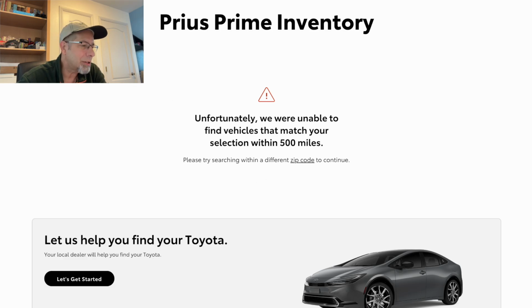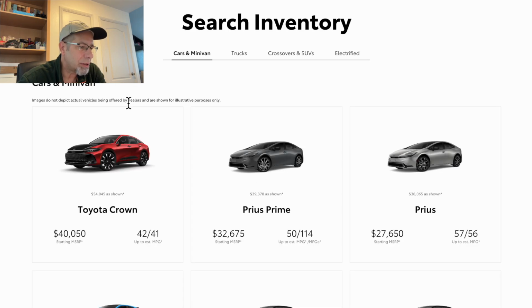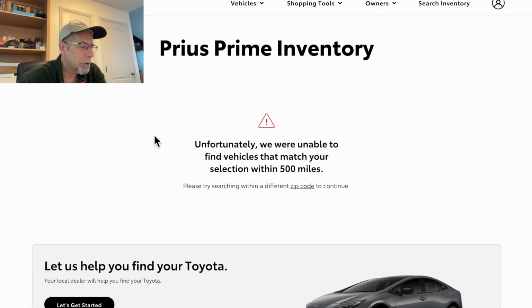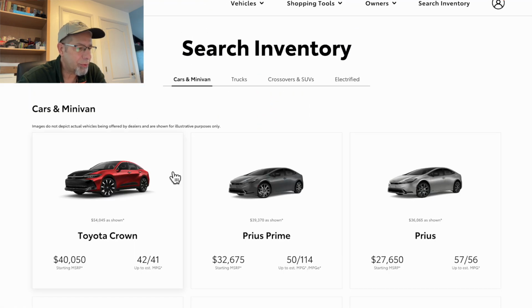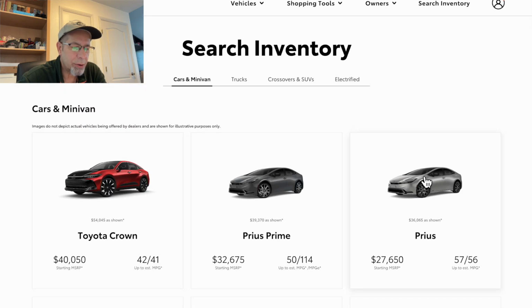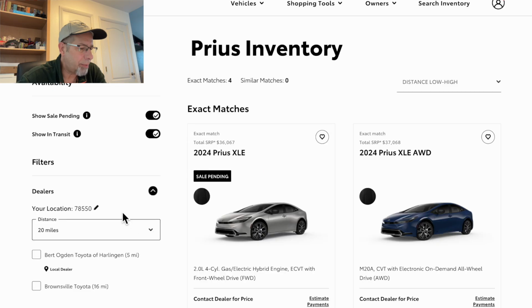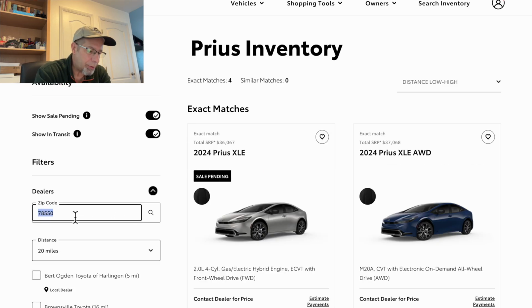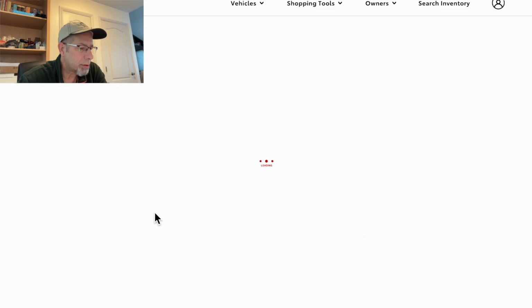I don't know. I'm going to change the zip code. Let's see if I can do that. Let's go back to Prius Prime. Click that again, and it won't let me change it there. I guess I have to do it on the previous screen. It won't let me do it there either. So I'm going to go back to the regular Prius. I'm going to change the zip code here, and this is up north. Let's try this, and let's search.